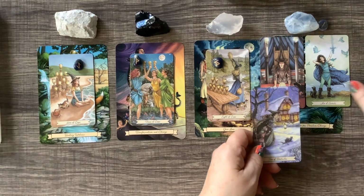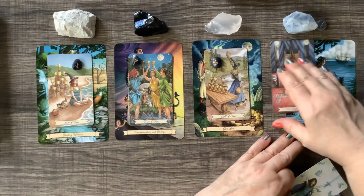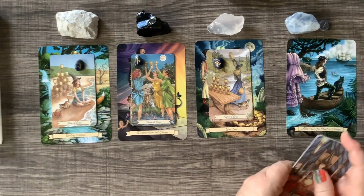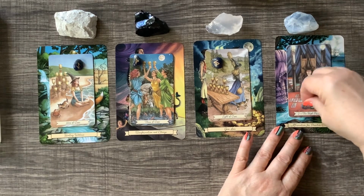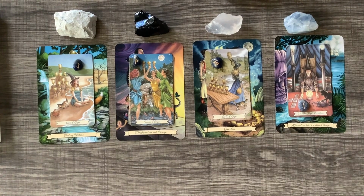Nice. All right. We're going to go ahead and look at your rune. And you have Isa. Isa literally translates to ice. It has to do with kind of maintaining the status quo, like kind of being at a standstill.